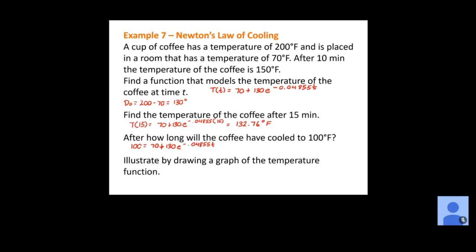All right. So now our steps are going to be very similar to what we did to solve for k, right? Because we're still solving for something that's in the exponent. So first thing we want to do is move the 70 to the other side. So when we do that, that's going to give us 30 equals 130 e to the negative 0.04855t. We're going to divide by that 130 now. And so that's going to give us 3 over 13 equals e to the negative 0.04855t.